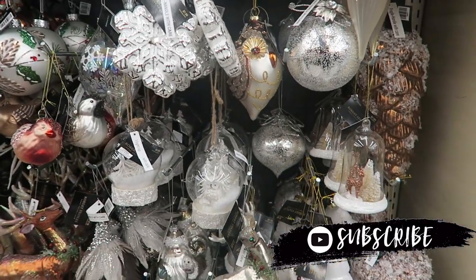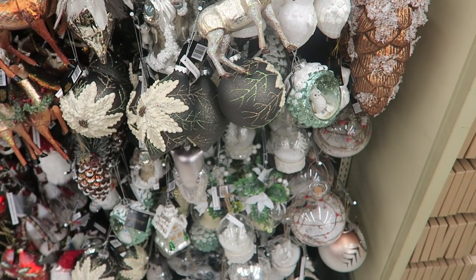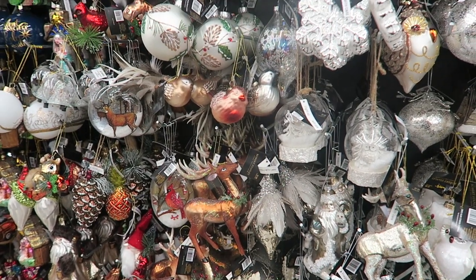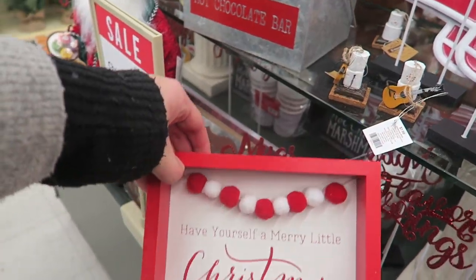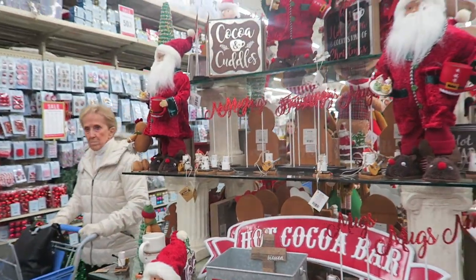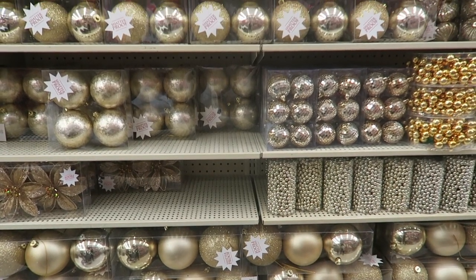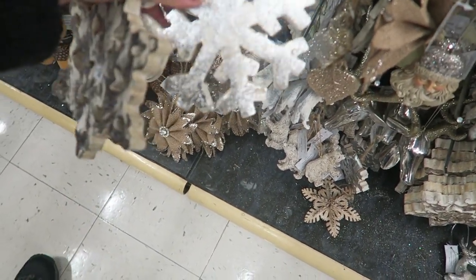So I started out my Christmas decor shopping spree at Hobby Lobby. That is our first stop, and then we continued on to HomeGoods, which always has some goodies, and I actually snuck into Bath & Body Works as well, which I know isn't home decor, but I feel like it goes with the home feel, so I did include a little bit of a Bath & Body haul in this video as well. I'm not going to be popping in anymore in this video.